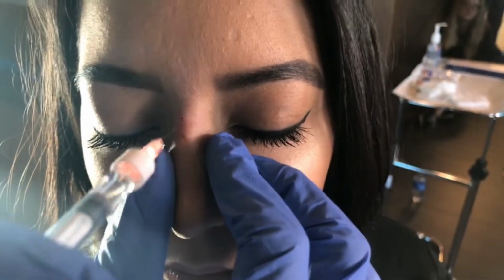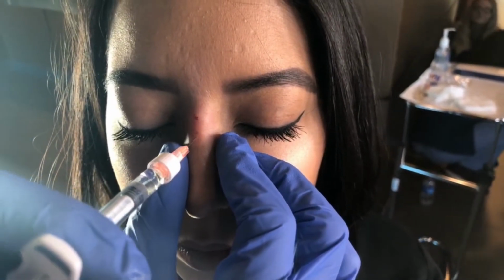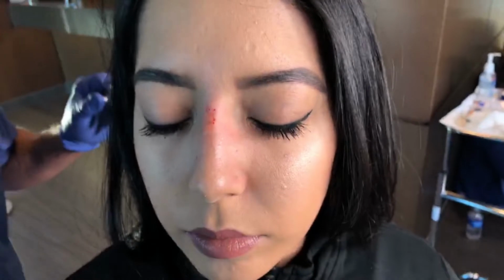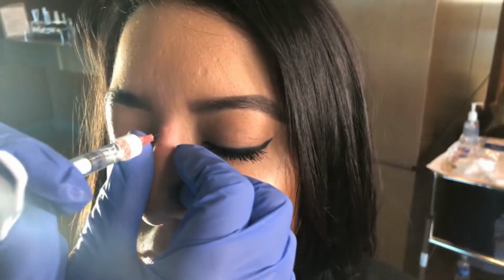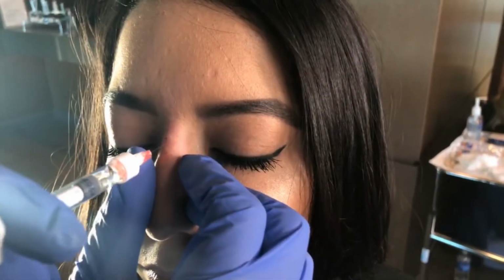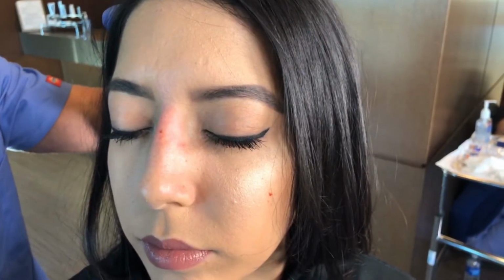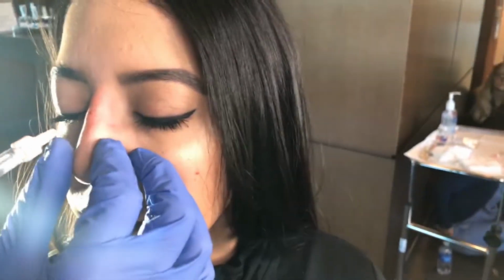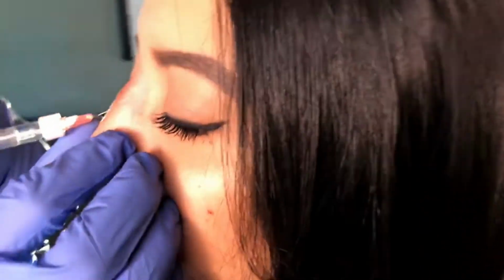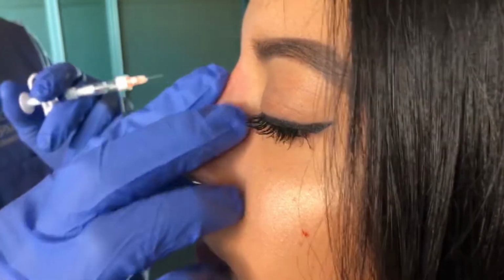Now, the risks with this are just a little bit of bruising, a little bit of swelling, and there have been a couple reported cases of blindness. That's a very, very, very rare side effect, and I do believe it's from doing large volume injections in one location. So if I just put this needle in one place and just blasted it in, I think we'd have a higher chance of it causing blindness. I've never even come close to anything like that, so it doesn't scare me too much. So we're just putting in little drops, and then we're looking at the side to make sure that we're getting a nice result.